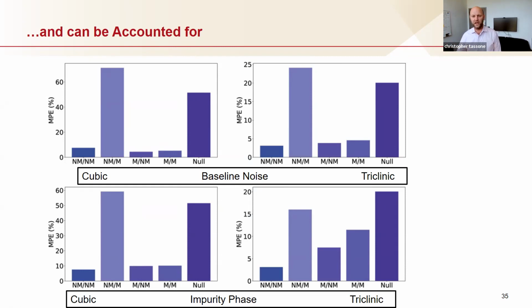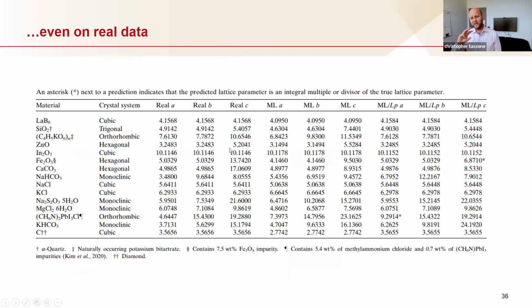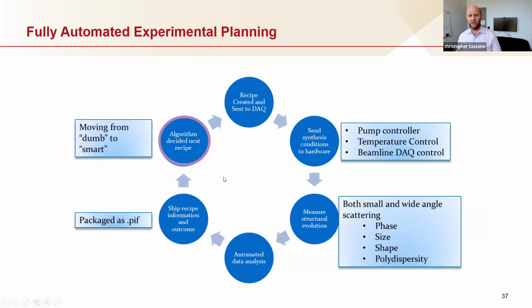And this ends up actually working on experimental data fairly well. So there are, I think, totally pathways to using simulated data sets. You just need to account for the actual non-idealities you experience in the instrument.